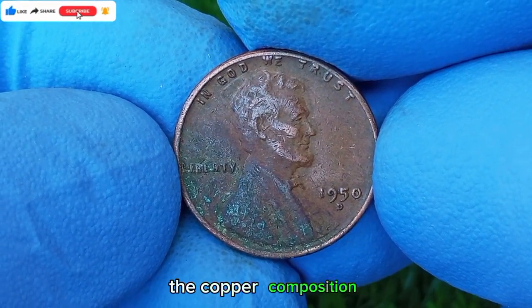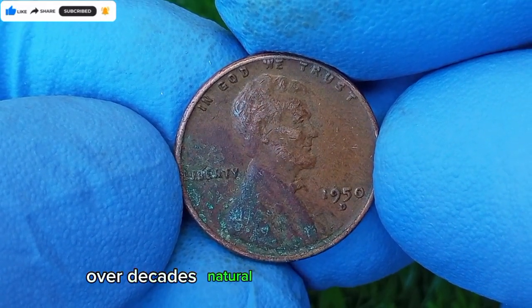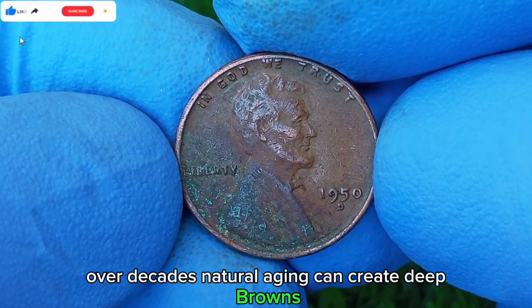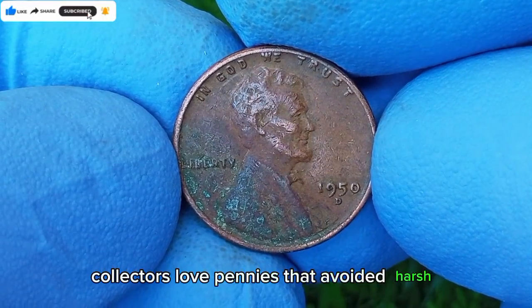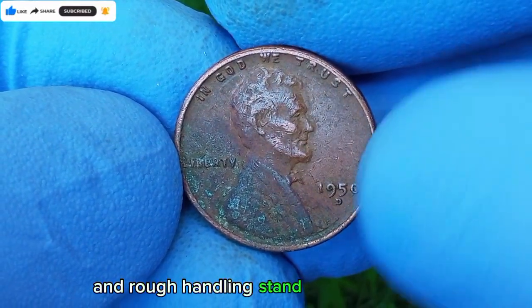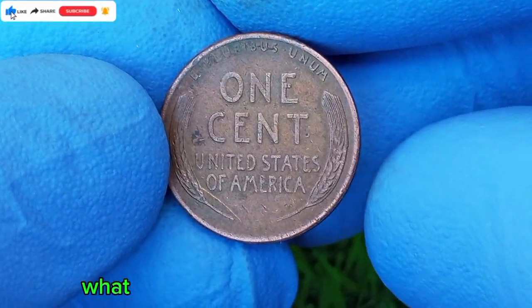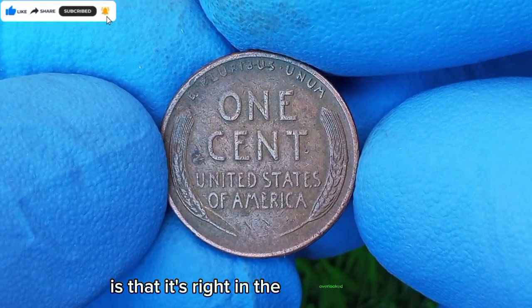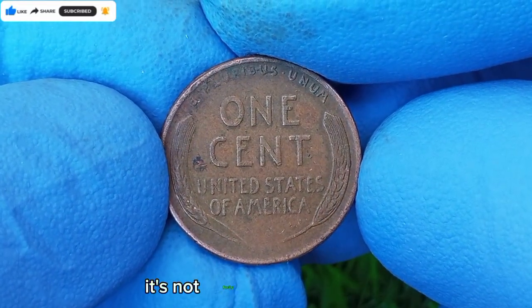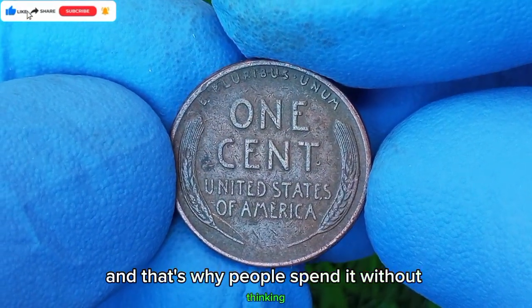The copper composition gives this penny its classic look. Over decades, natural aging can create deep browns, smooth surfaces, and rich tones collectors love. Pennies that avoided harsh environments and rough handling stand out immediately. These are the ones collectors compete for. What makes the 1950 D dangerous to ignore is that it sits right in the overlooked zone. It's not flashy. It's not dramatic. And that's why people spend it without thinking.